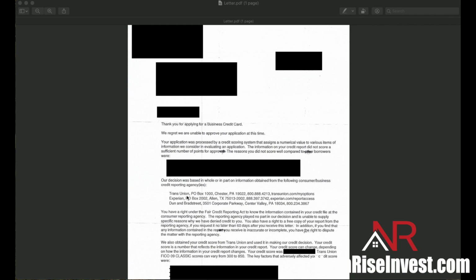The reason why they looked into TransUnion and Experian is because even though you are a business, they still need to put a guarantor behind it. A guarantor means a person who's going to be responsible for the debt, a person who's going to make payments for the debt. And that's typically required for businesses that are new.